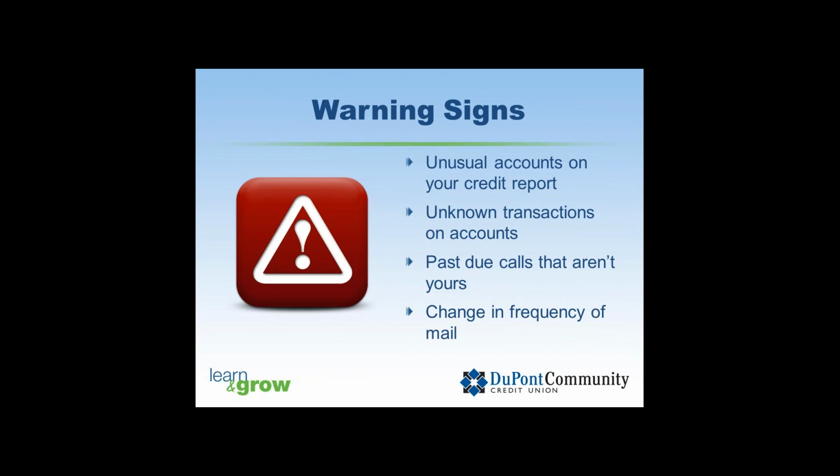We know that people have the same names, we know they have similar names, we have juniors and seniors, so it could be something as simple as that. But it could be an indication that fraudulent activity has occurred. 13.1 million cases of identity theft were reported in 2013, and everybody that can hear me today, as well as myself, we need to be aware that we are all at risk that this could happen to us.